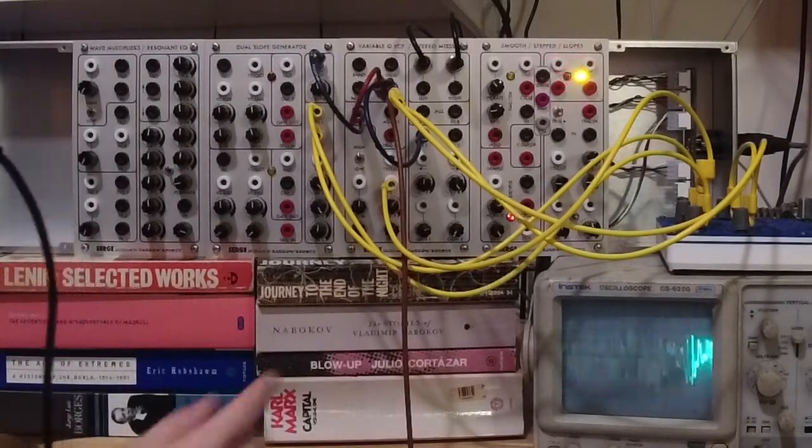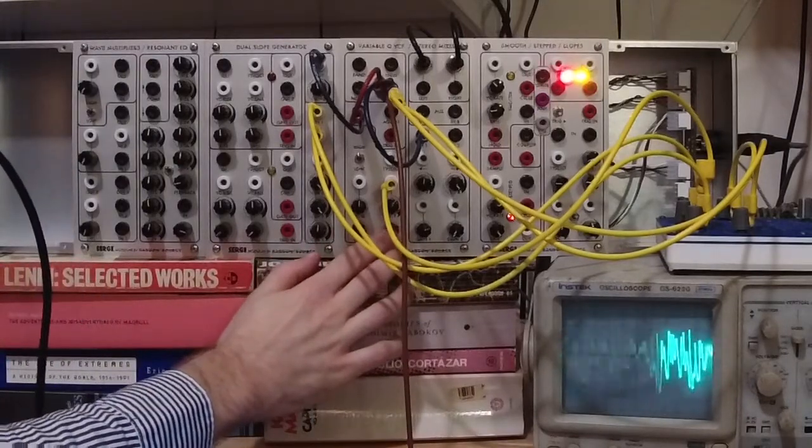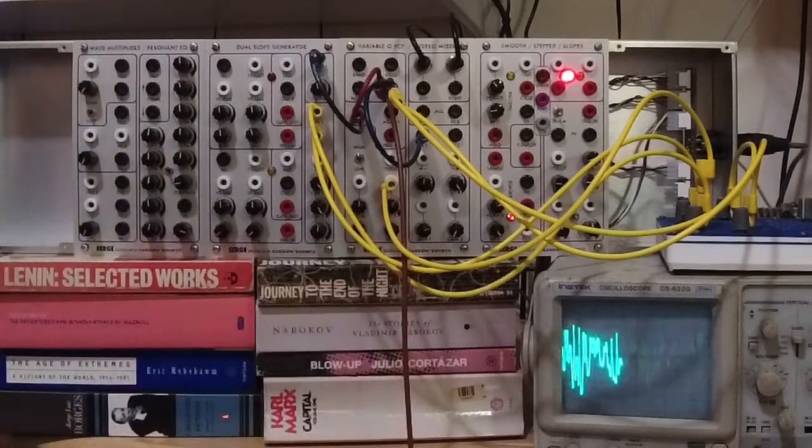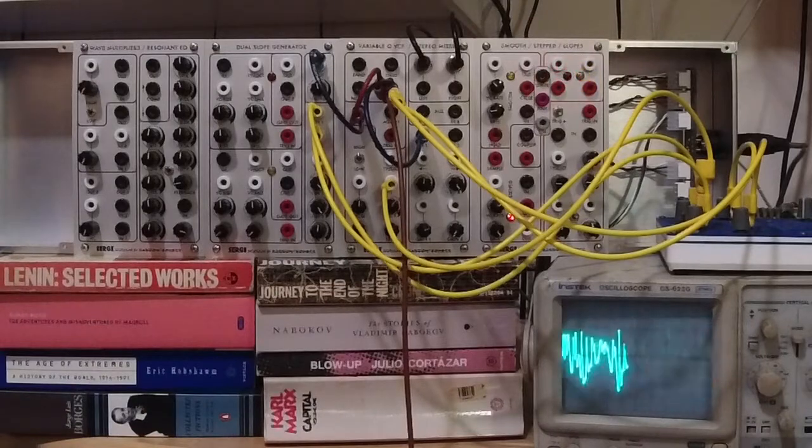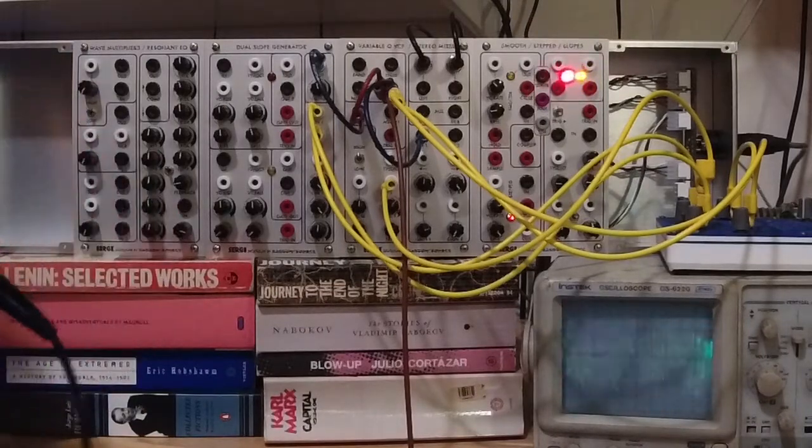See here, just with very, very tiny movements of this frequency knob, and again, there's just the frequency of a low-pass filter. Anyone who uses synthesizers knows what that generally sounds like. But you'll be able to tell that here, it's changing things in much weirder ways, and with very, very slight movements.